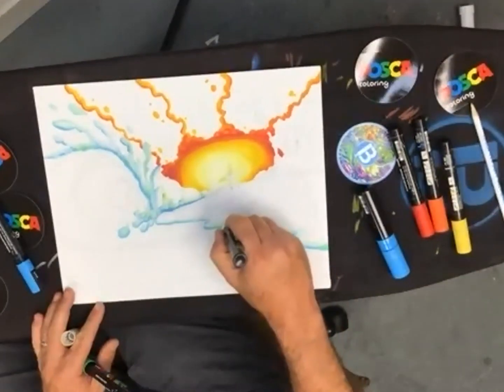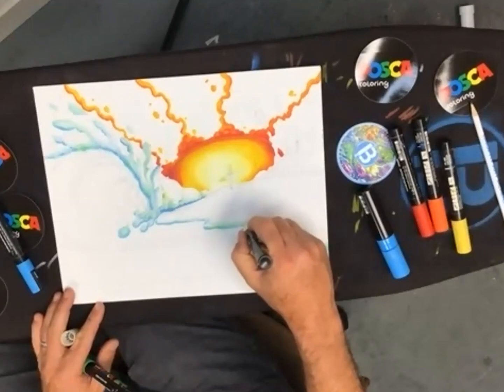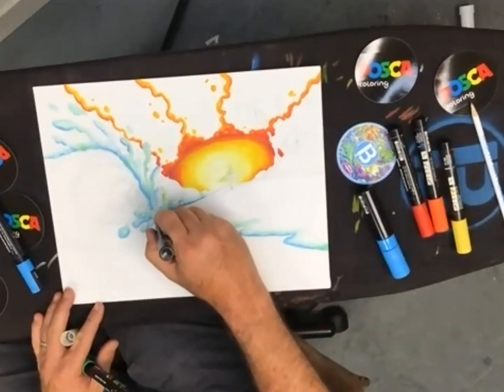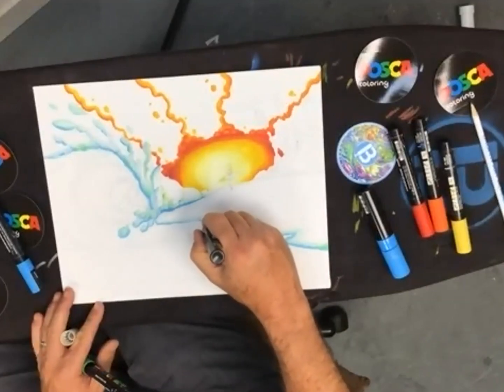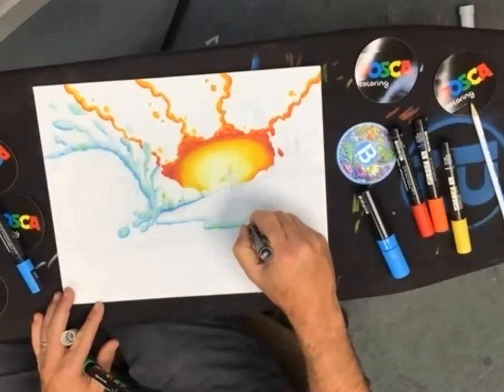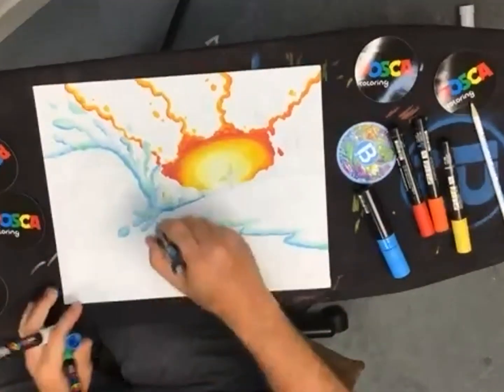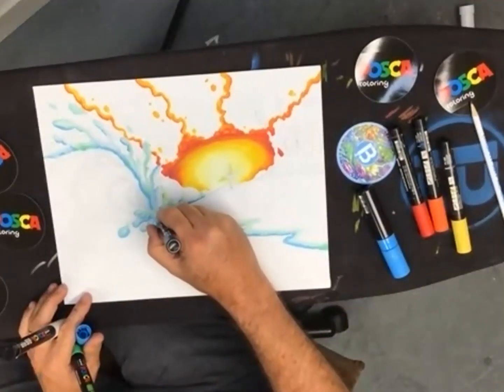I love the foam along the shoreline. I love the foam whitewater anyway. If you look at those real slowed down versions of photographs, where they did the super quick timing, you will see that it actually looks like my whitewater.